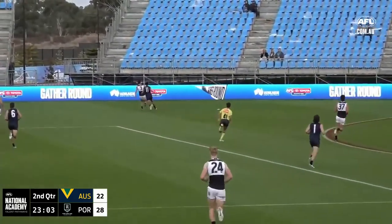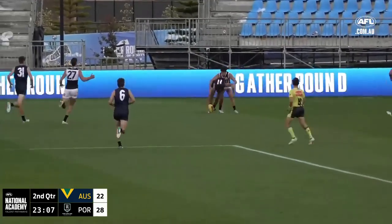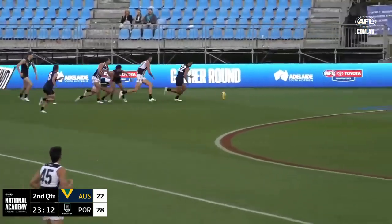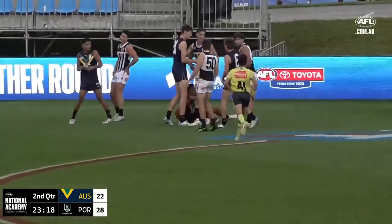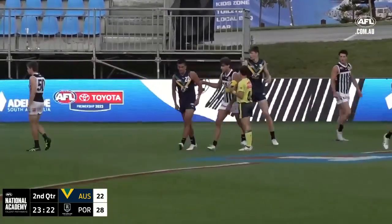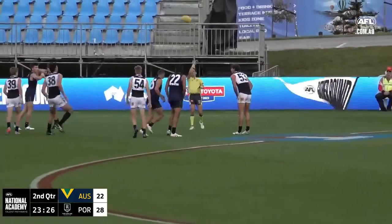Bouncing ball out wide for Harper Montgomery. The pressure will come from Orlando Turner, and Turner's done very well here. Still Orlando Turner. He needs some help of his own. That was provided by Moore. He ran into the Bryn Teakle tackle. Some good pressure all around there. Ashton Moore was working hard for Australia as well.